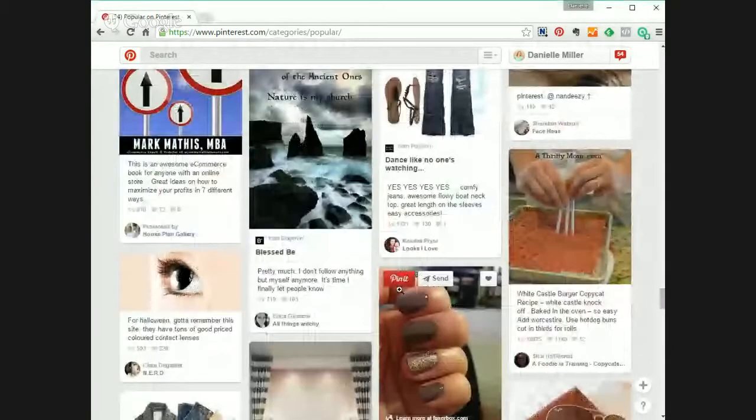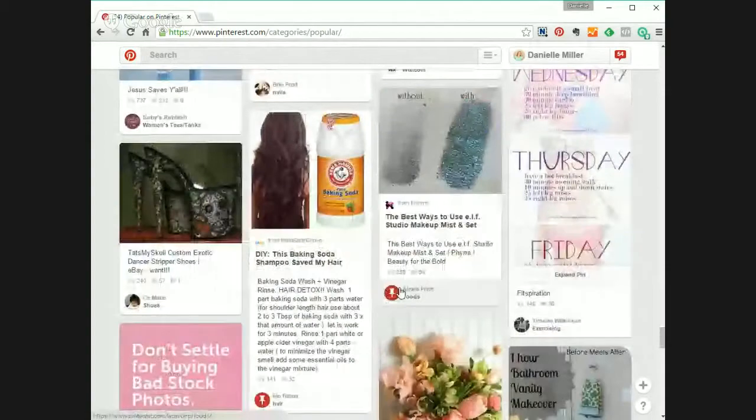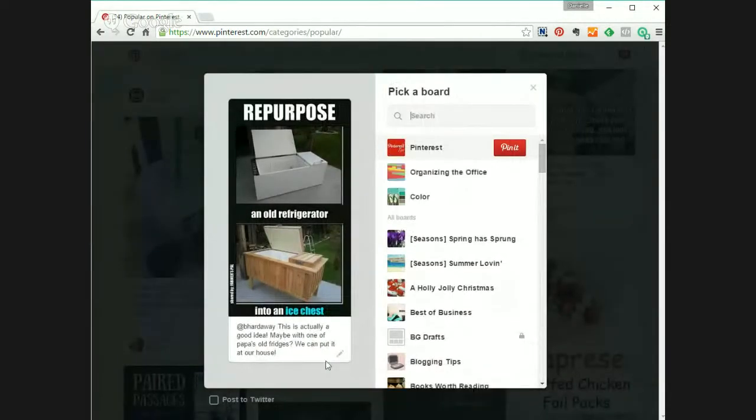So let's just do an example. Let's do how to repurpose a fridge. I don't know, this is just an example. But anyway, so now we're talking about repinning. So I'm clicking the pin it button. I am absolutely, undoubtedly changing the description. This is something I really want to encourage you guys to do. So I would do something like recycle and repurpose an old refrigerator. Did I spell it right?